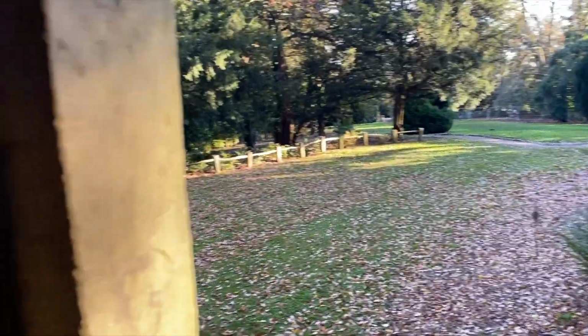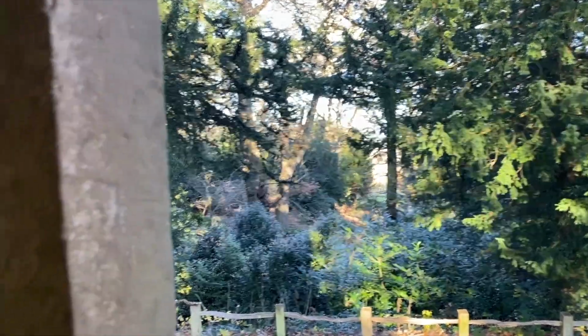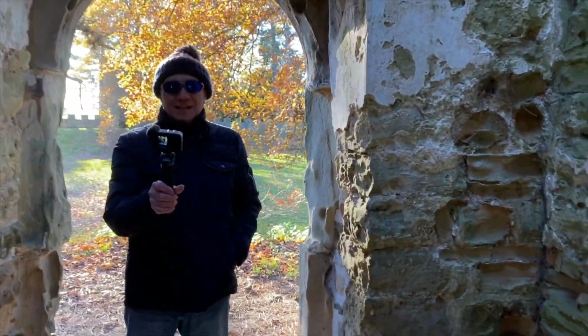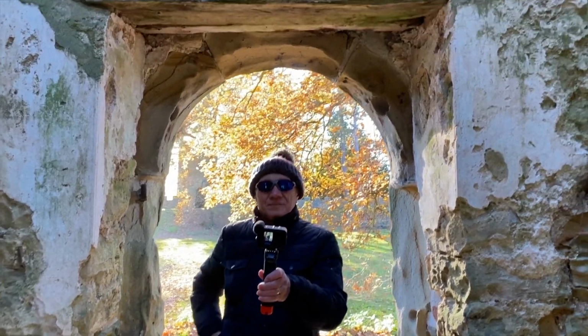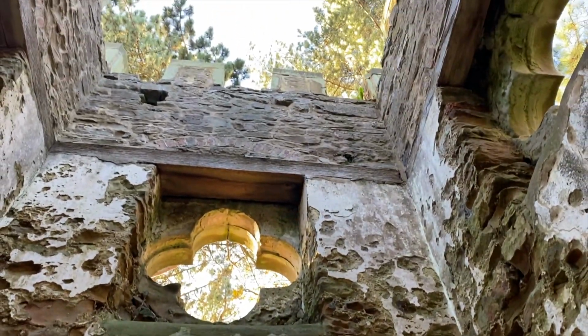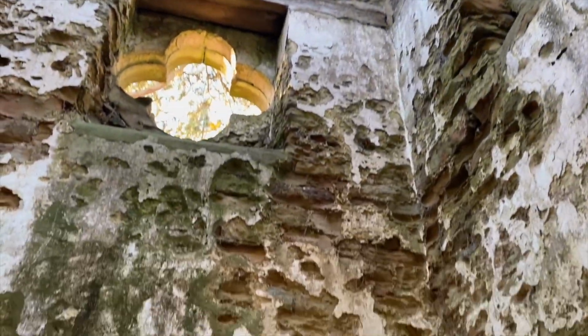I'm sorry if this is a bit wobbly, but I'm filming it on my iPhone because Tony's got the camera. Oh, here he is. He's back with the camera. I just said, I think I'd be able to... Sorry, that was Archie pulling my arm. I'd be able to go up this tower because it's not too high. But there isn't any steps.